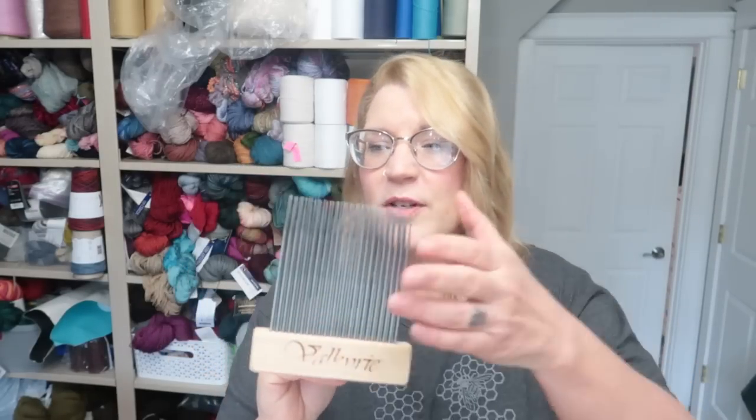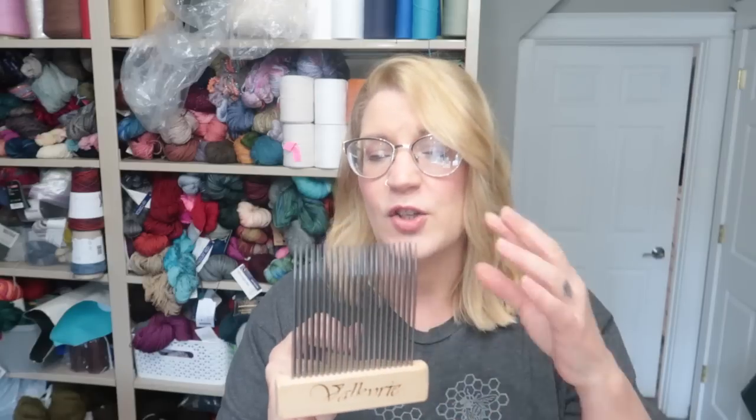So I personally, if I was going to buy a set, would just buy these and use them for everything, because you can put a coarser wool on here, and these are just not as good for the fine ones. So that's my opinion. Again, do your thing. You do you. I love it. It's fun. So that is everything about the combs, okay?